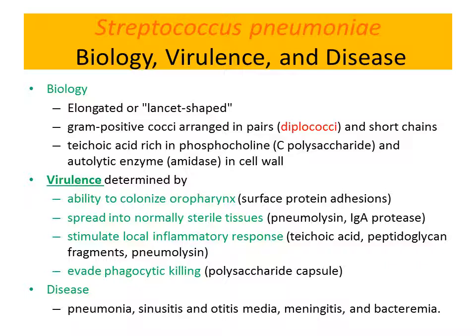Once they infect, they want to get rid of IgA because IgA is protective. They stimulate a local inflammatory response because of the teichoic acid, peptidoglycan, and pneumolysins. So you will see a local infection and then spreading out from there. And then again, like any other capsulated bacteria, all capsulated bacteria will evade phagocytosis because phagocytosis needs attachment of complement. It needs attachment of antibodies before they present them to phagocytic cells.